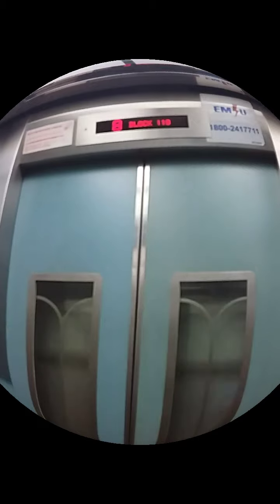Why is there no arrow? Guys, there's no arrow literally. This is the weirdest glitch. Nice elevator. Block 118. Story 2.